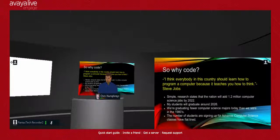So why code? The quote I have up there is, "I think everybody in this country should learn how to program a computer because it teaches you how to think." I think that's a great quote to kick this off with, because it really does tell you how to think. It changes the way you look at things.